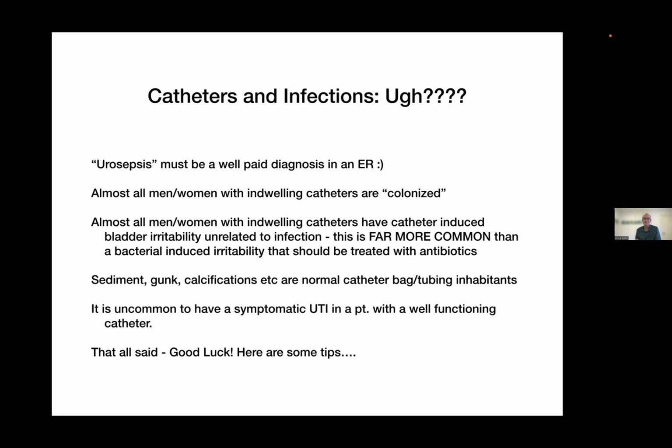Colonization is normal. Symptomatic infection is uncommon. Catheters cause bladder irritation. Catheters cause bladder urgency. Catheters can cause urgency incontinence. That doesn't necessarily mean that you're symptomatically infected.